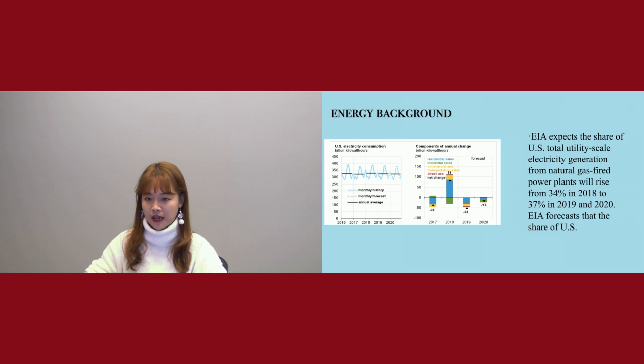Through the EIA, they expect that the share of the U.S. total utility-scale electricity generation from natural gas-fired power plants will rise from 34% in 2018 to 37% in 2019 and 2020. EIA forecasts that the share of the U.S.